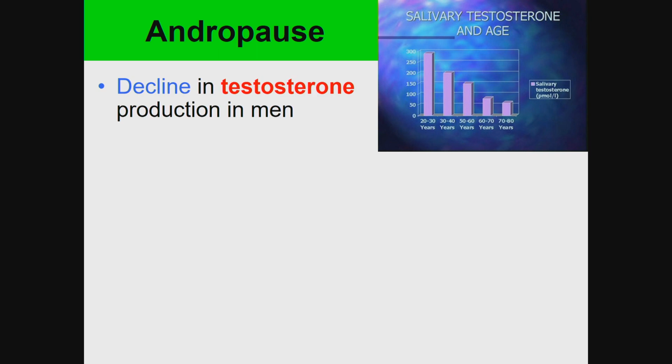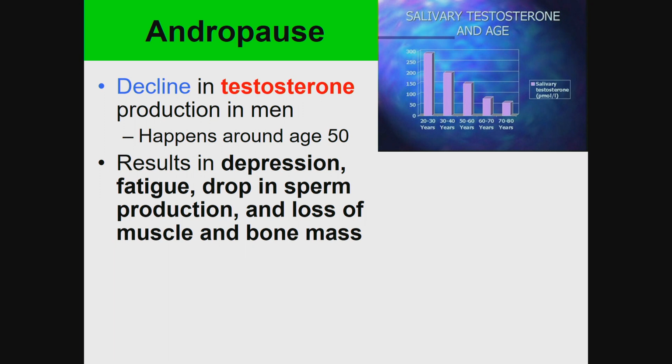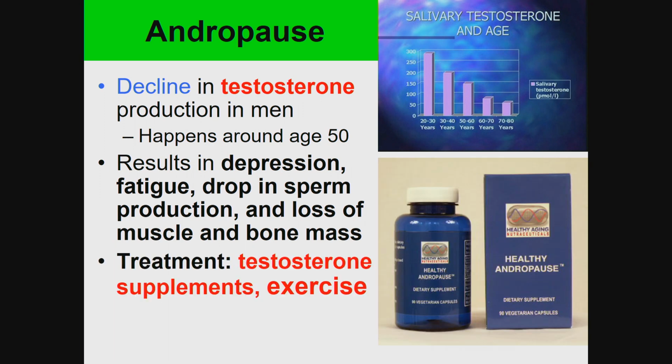Andropause is a decline in testosterone production in men. It happens around age 50. It results in depression, fatigue, drop in sperm production, and loss of muscle and bone mass. Treatment includes testosterone supplements or exercise. How does exercise treat it, you wonder? It increases the amount of androgens, which are sex hormones, produced by the adrenal gland. So if there are more androgens, which are very similar to testosterone, then testosterone is increasing.